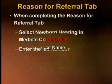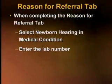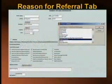When completing the Reason for Referral tab, you want to select newborn hearing in the medical conditions. That is extremely important. Select medical condition, don't just select hearing loss, and enter the lab number. The reason you don't want to select hearing loss is because we don't know that yet. All this referral says is that the infant did not pass the newborn hearing screen in the hospital. We don't know if they have a hearing loss yet, so we don't want you selecting hearing loss in that medical condition tab.